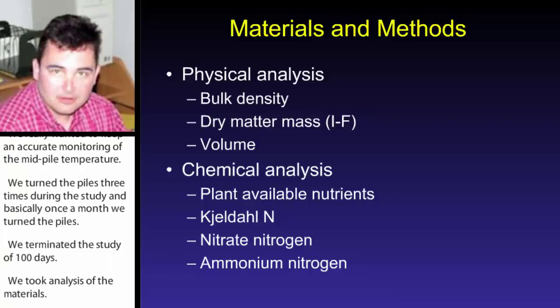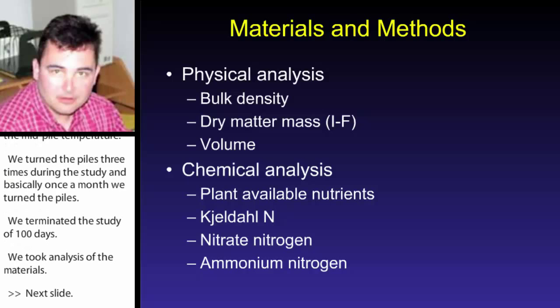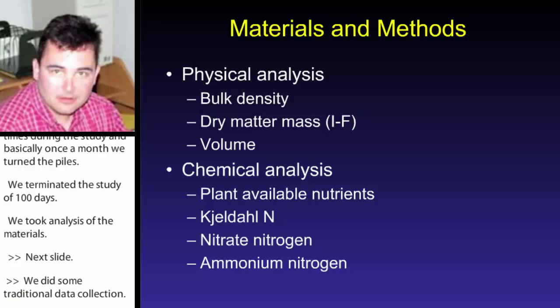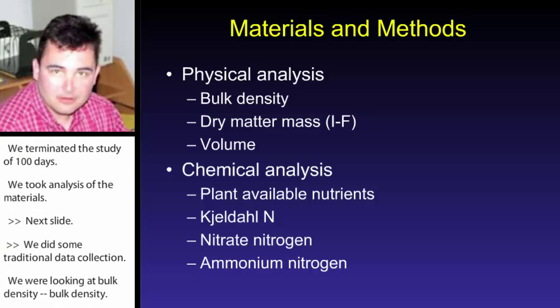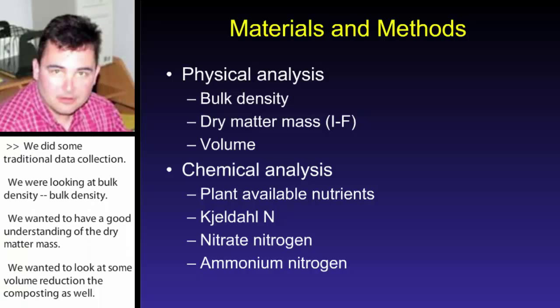We did some traditional data collection. We're looking at bulk density of the material. We wanted to have a good understanding of the dry matter mass. We want to look at some volume reduction through composting as well. And we did some chemical analyses, including forms of nitrogen, plant available nutrients, and a few others, carbon to nitrogen ratio and such, because we really wanted to see what was going on in the chemical analyses of the compost piles. Next slide.